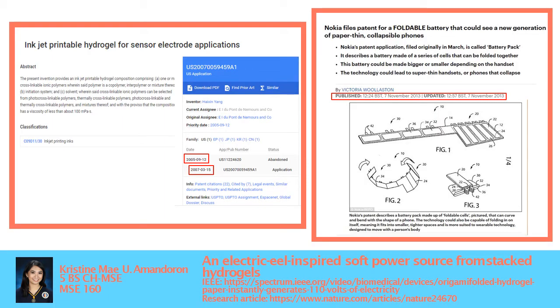These are some patents related to this study. One of the related patents, filed in 2005 and reapplied in 2007, is about an inkjet printable hydrogel for sensor electrode applications. The inventors presented methods and sensors by creating finer and better features in electrodes using inkjet technology.